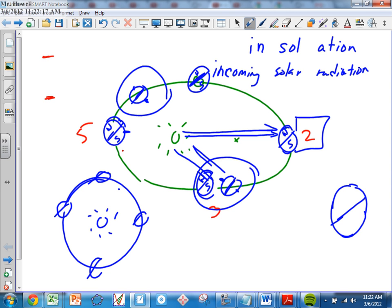So if people in the southern hemisphere were asked this question and they took a guess and they guessed that, they would be right, but their reasoning would be completely incorrect. It's not because of the distance. It's because of the tilt.